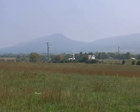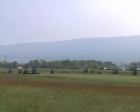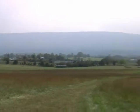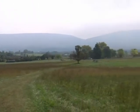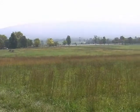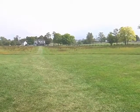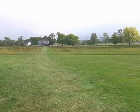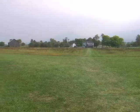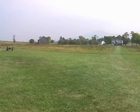Okay, this is the Shenandoah Valley and the Blue Ridge Mountains of Virginia. And then this is the Battle of Newmarket and the Field of Lost Shoes. Okay, this is the Battle of Newmarket, and this particular part of it is where the Virginia Military Institute cadets advanced and got involved in the battle.